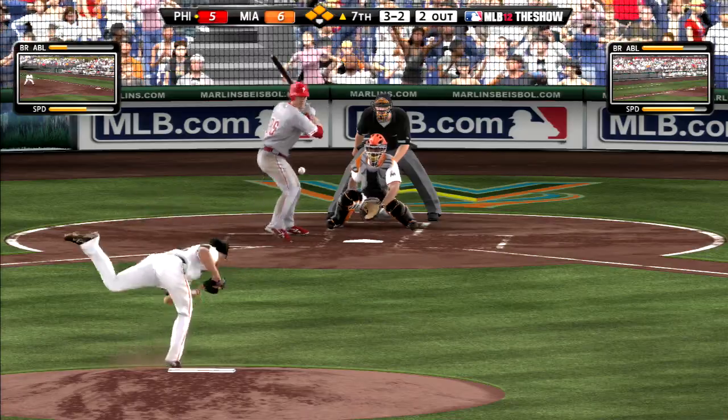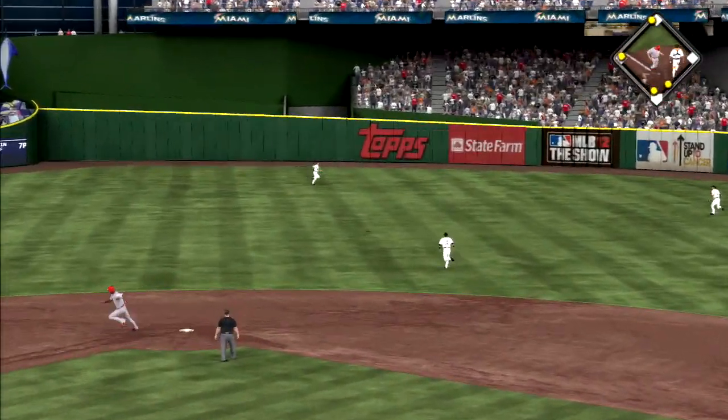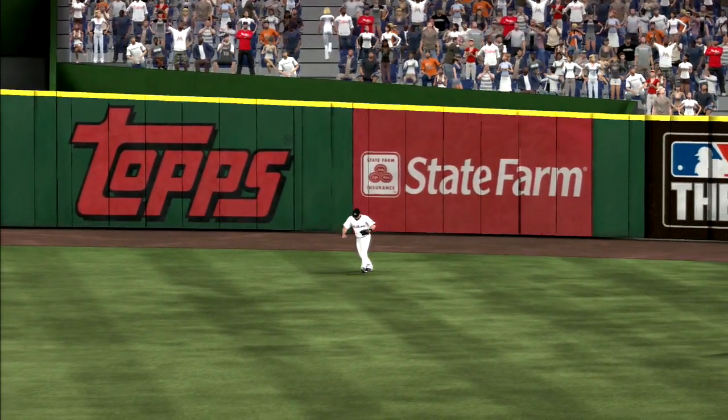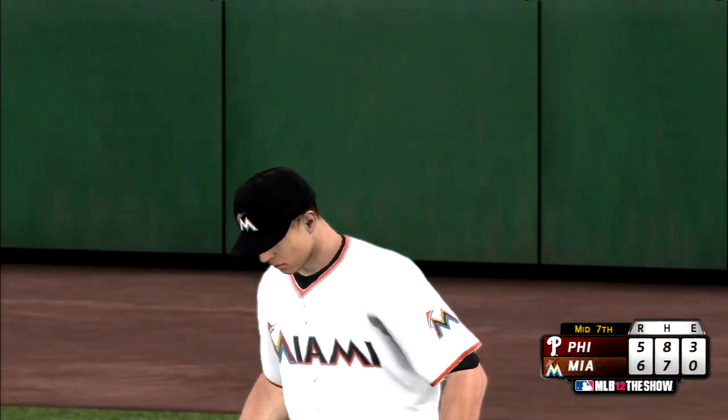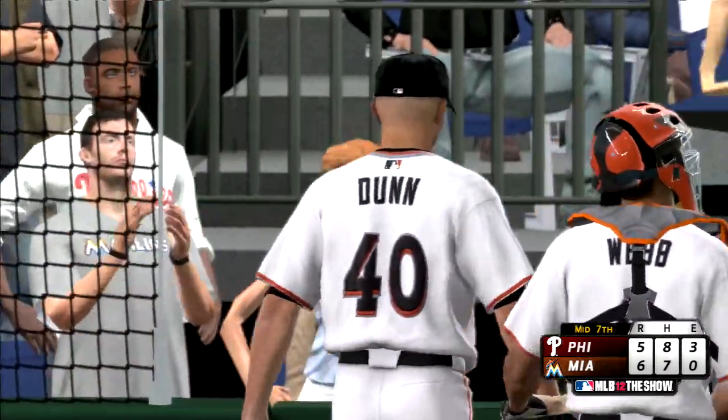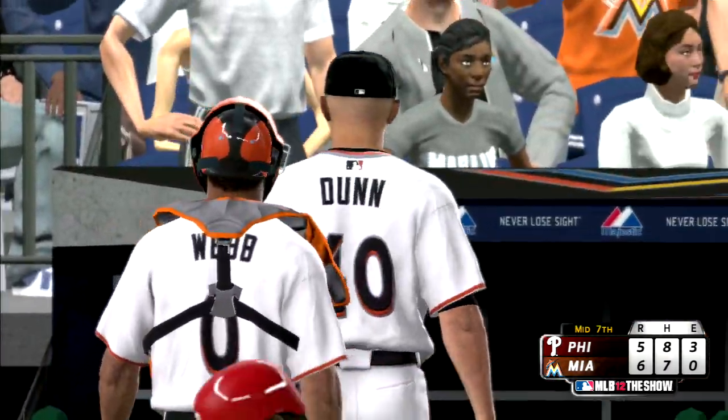3-2 pitch. Now a ball ripped into deep center field. Coghlan is there to make the catch, and a great job of pitching as they strand the potential tying run at third. Phillies leave them loaded. This one remains close. It's 6-5.